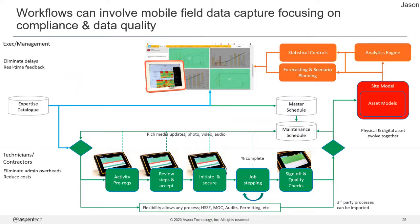You might have shift workers, and so when the new shift manager comes on during his time, the transition is smooth. He doesn't have to sit there and talk to a person. He can read all the notes inside Aspen Enterprise Insights. He can document, he can see all the pictures of what happened or what needs to happen during his shift time.